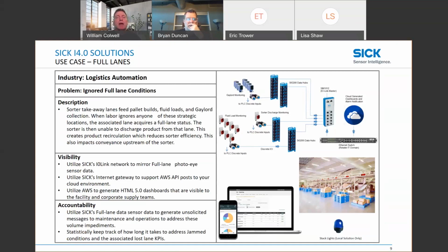manning of the takeaway lanes, because as soon as those takeaway lanes are full, you're no longer able to divert on those lanes. You have the associated additional product. You have less inducting because there's already product on that conveyance. During peak season, you get into gridlock. It means you need extra labor up there pulling boxes off the conveyance. So that's why one of the first places I check for lost volume is on sorters. It could be receiving, it could be replenishment, it could be outbound shipping sorters.